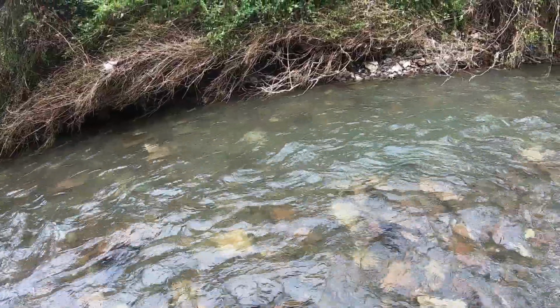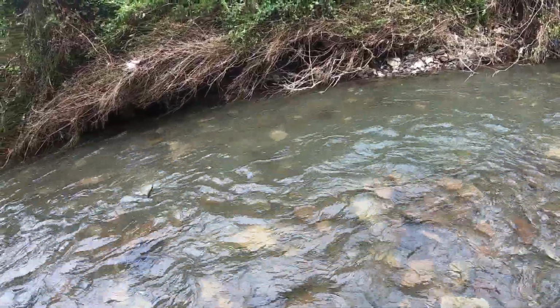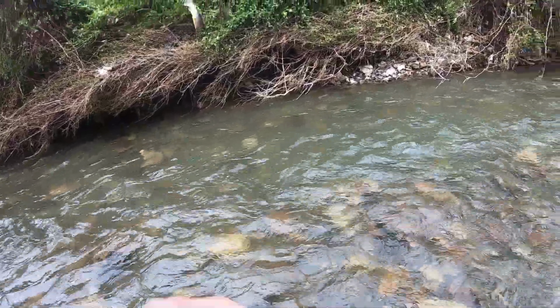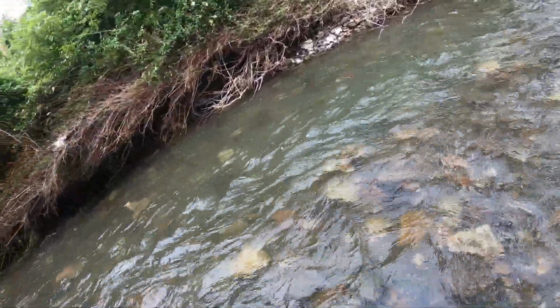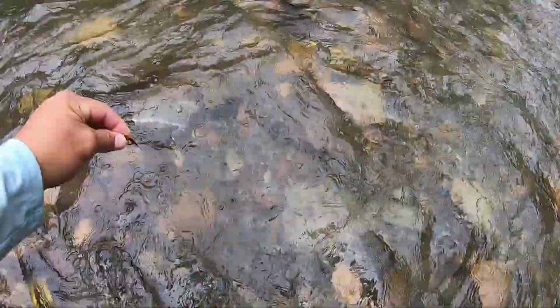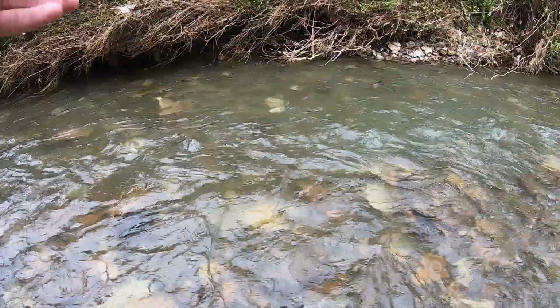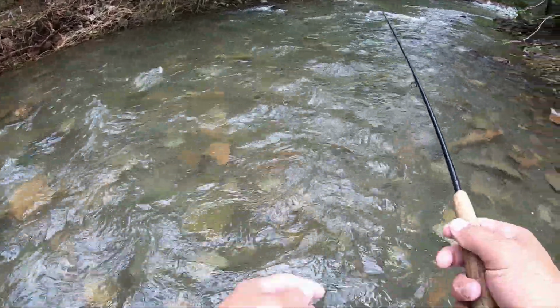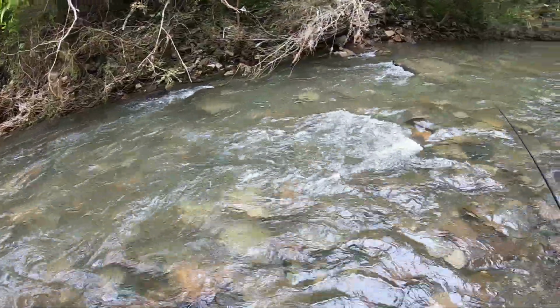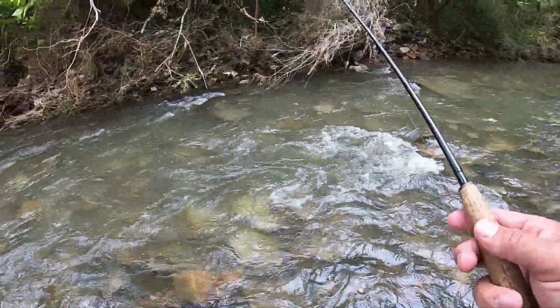Trying to get us into that junk over there. Well, he's actually foul hooked. Oh man, right into my finger. So we'll fish above us before we walk through it. It's not the best water, but there could be one in there. Just walking up through, just hitting every pocket I see.